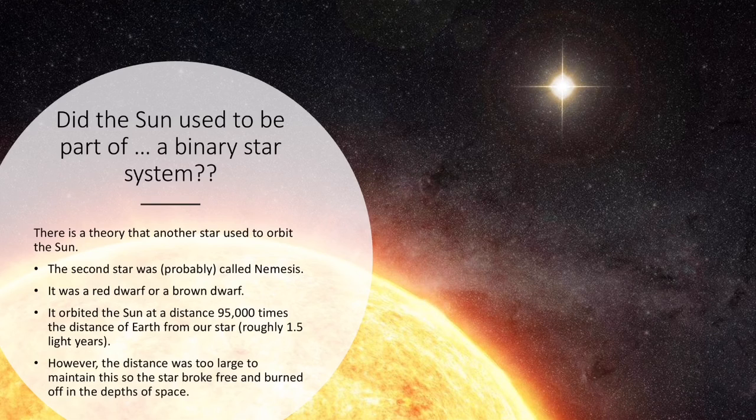But anyway, it orbited the Sun at a very, very large distance, roughly 1.5 light years, which is basically 95,000 AU. And because of this large distance, it did actually break free and drifted off into the depths of space. So, goodbye, Nemesis.